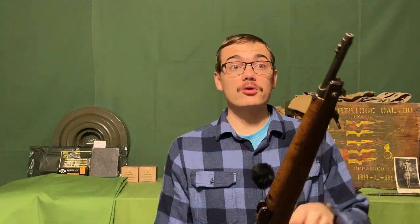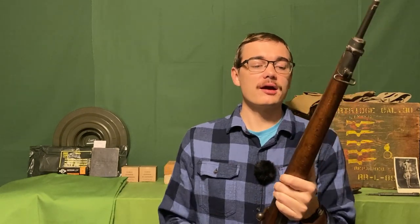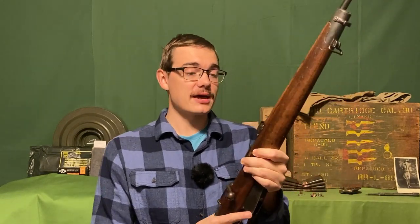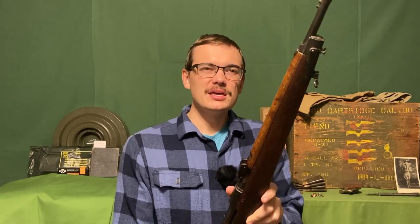There are also Carcano carbines that have an underfolding bayonet, and so those were in use too, but the Carcano TS is a bit of a different design. That's because the TS stands for Truppe Speciali. The special troops in the Italian military were sort of like mobile infantry.